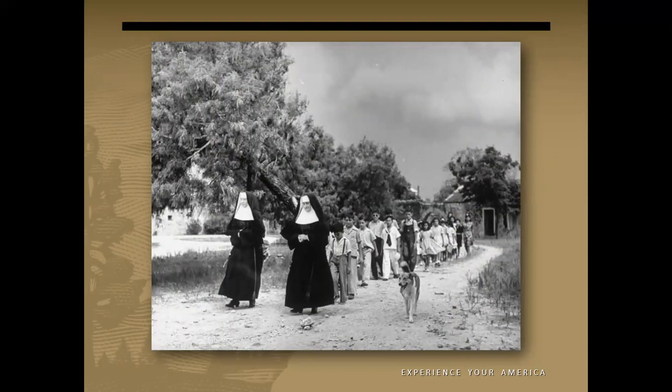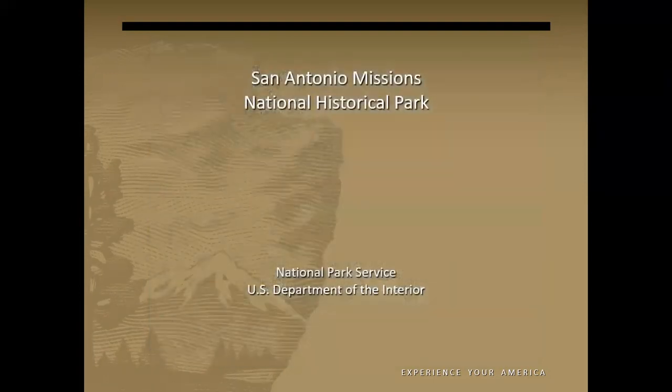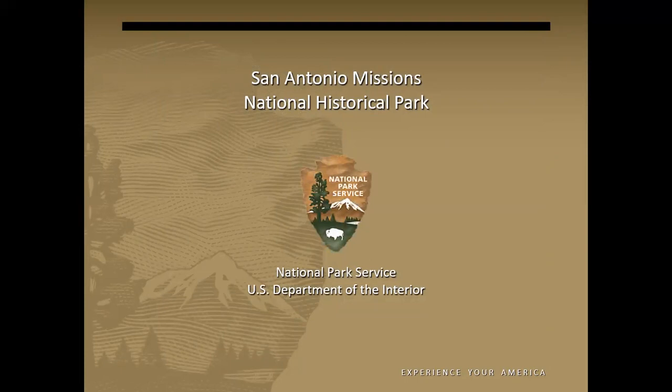And this is another great image of the nuns taking the kids out to the playing fields around Espada. The ruins in the background are the ruins of the Spanish mission walls, the native quarters that would have housed probably some of these children's great-great-grandparents for years. What is that legacy? A national park. A place where people can come. And how about in 2015, a World Heritage Site?